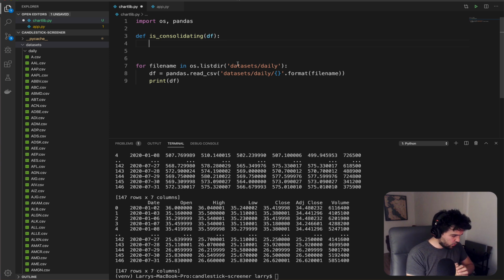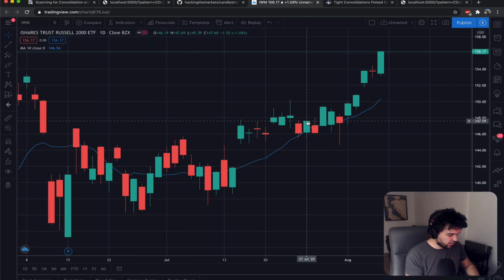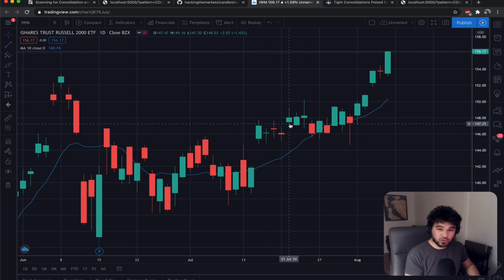And so what do we want to know about that data frame? Let's think about how this would logically work. Let's say we have a stock that's closing in a narrow range. Let's say it's trading between 98 and 100, right? Or it could be 300 and 295, for instance. It's just trading in that range. So we want the closes to all be within a few points of each other. Now, if it's a $400 stock, it can be a few more points.